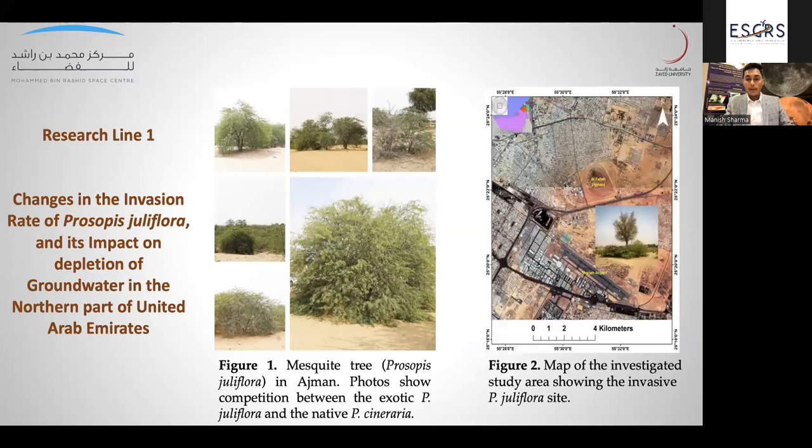So we took the Altala region as a case study, as we have seen a lot of growth happening in this area specifically. This species has been introduced to many places in the world and used as fuel wood, shelter, furniture and many other things. But in the UAE we consider water a valuable resource, and taking from the groundwater is really impacting. So in this research study, we wanted to study how much it is impacting the groundwater as well as the growth and its impact on the native plant diversity.